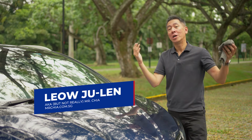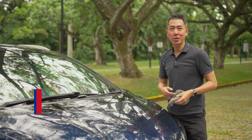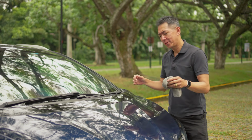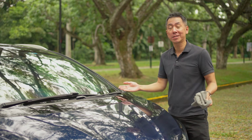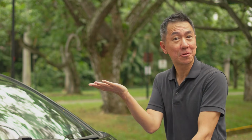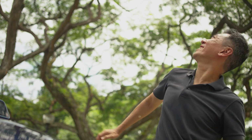I've just heard of a new Japanese coating system in town, and it's apparently different from the ceramic coating systems that we all know. So I think I'll go check it out to see whether it works, how it works, how much it costs, and how to make it last. So let's go check it out. Are you serious right now?